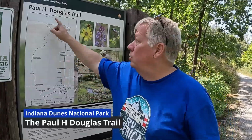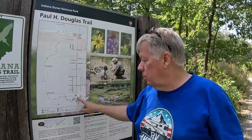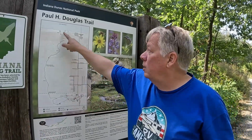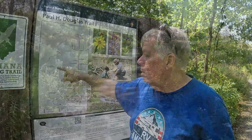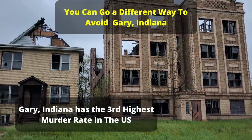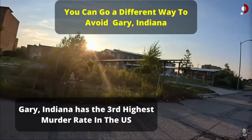One of the things you want to do when you're at Indiana Dunes is go to the Paul H. Douglas Trail. It takes you through some very diverse terrain, from an oak savanna through some marsh and all the way out to the beach. It's 3.4 miles. So on the way to the Paul H. Douglas Trail, the town looked a little sketch in places, so use your best judgment on that.